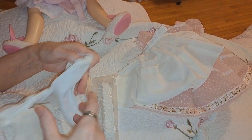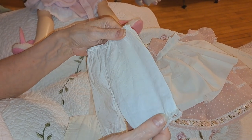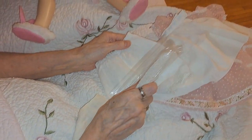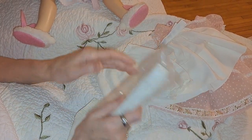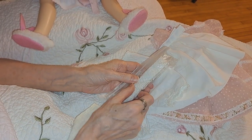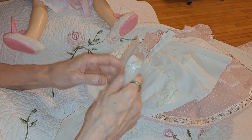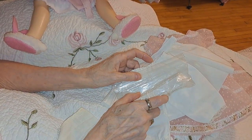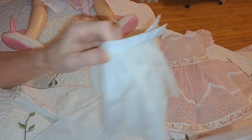And then here is a vintage pair of bloomers. And she wants the ties, so I will cut it off, put that on. She'll put pink ribbon in it. Pink bloomers, tie pink bloomers. Is actually your favorite color, not mine. But you take what you can get.